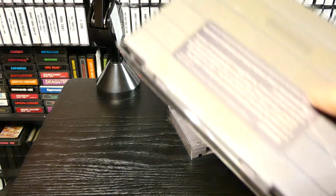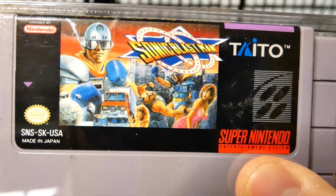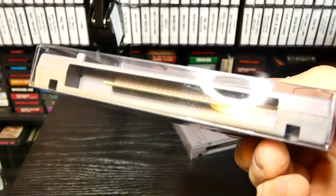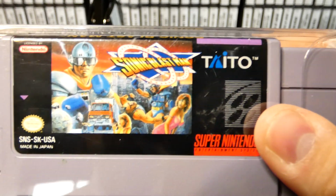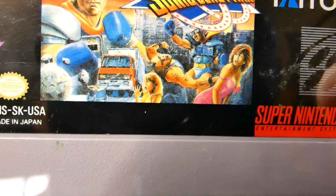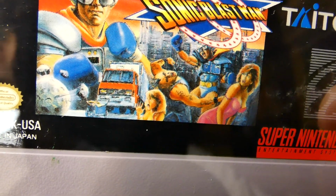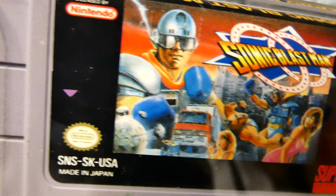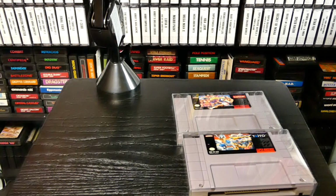And I also have all my games inside these plastic cases. We have Sonic Blast Man, and these are real authentic copies. You can see this one's yellow on the back, oxidized. With the pins, everything's all cleaned. Made by Taito. Look at the lead bar. You got the lady on the bottom with the big boobs, and you got this guy getting uppercutted right in the face. This guy over here has the boxing gloves, Sonic Blast Man. It's actually a pretty cool beat 'em up game.